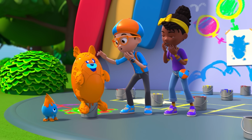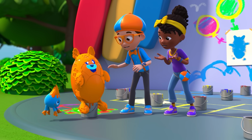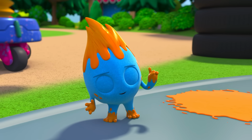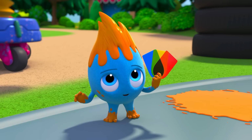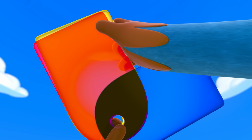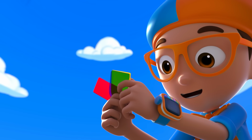Whoa, Debo! You're orange now! But how did red and yellow make orange? It's because red and yellow are primary colors, and blue too. When you mix two primary colors together, you make a secondary color, like green, orange, and purple. So cool! Next, let's make green.